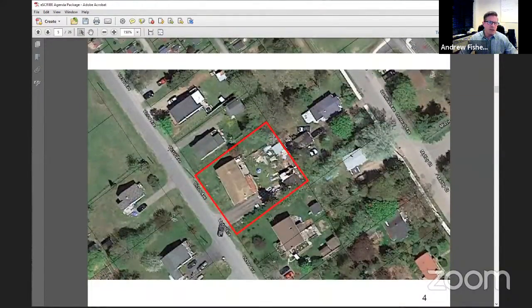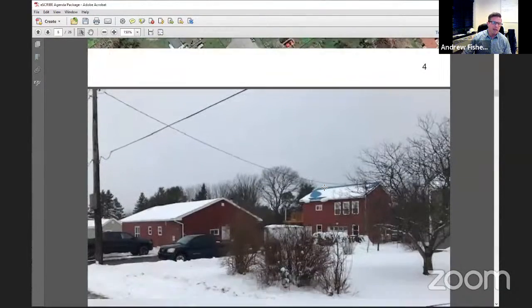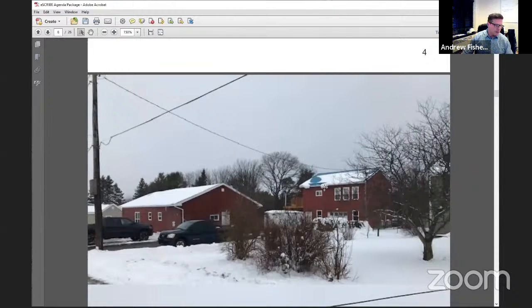This is a little bit closer picture, a zoomed in aerial photo. I apologize that this does not reflect the current situation. This is pre-construction of the existing accessory building, but you can see this is the lot, and you can see there's some low density detached dwellings surrounding it. And this is the current situation on the lot. The lot itself is about 12,000 square feet in area. It has, as you can see, a single level bungalow on it with a 2-story accessory building that was built in 2018.